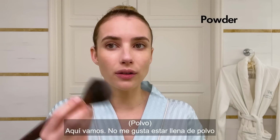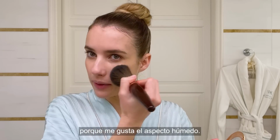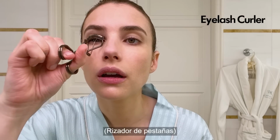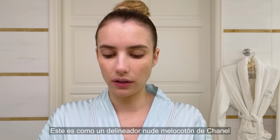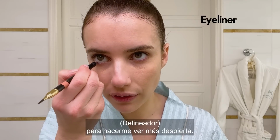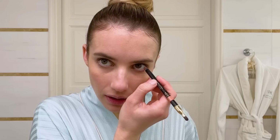Here we go. I don't like to be too powdered because I like a little dewy look. All right, we're gonna curl our lashes next. This is a little Chanel Peachy Nude that I'll go on the inside of my eye to kind of wake me up a little bit.